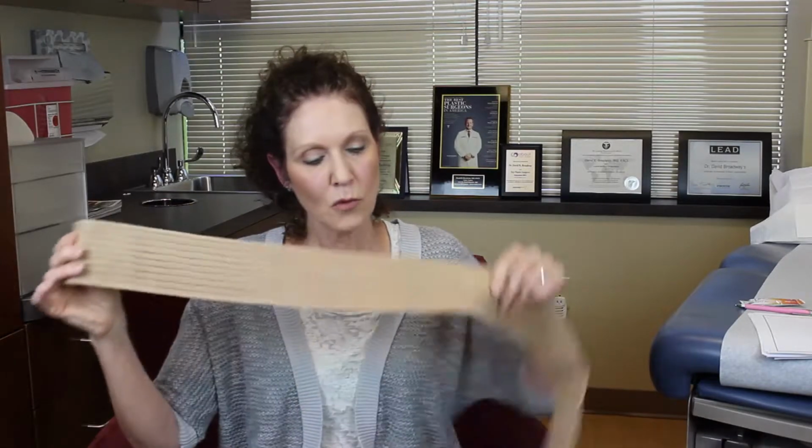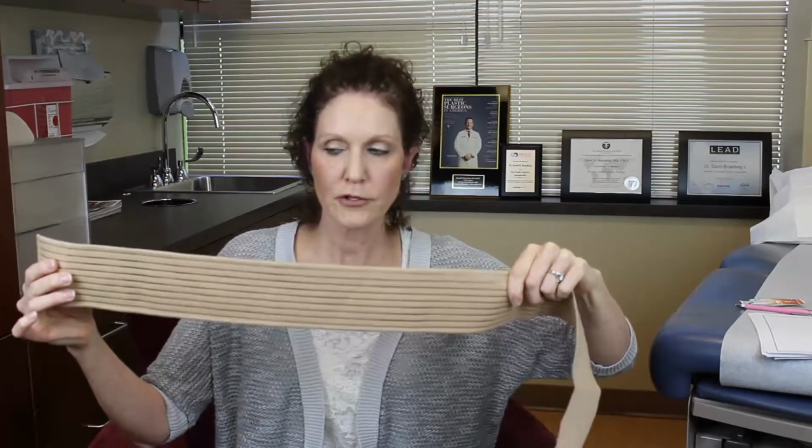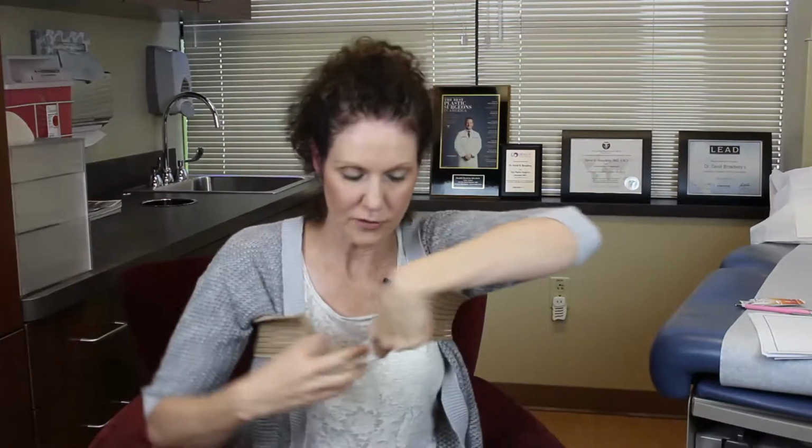If you're having a breast augmentation, you will wear a strap that looks like this. It's actually called a bandeau, and we refer to it as a strap or a bandeau. The way this is worn, and you will have one of these on when you leave the surgery center, is it is above your breast implants. It has Velcro on it, and we want you to wear it right up in your armpits. It does slide down, so it is okay. Don't be afraid to move it up.